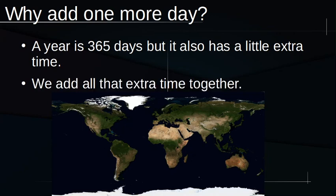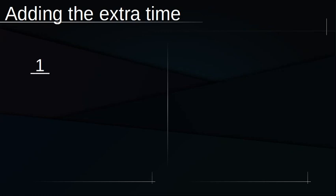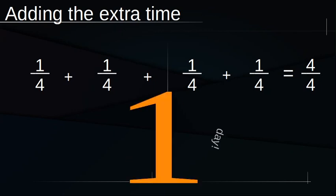And we add all that extra time together. So if you take a little bit of extra time from every 4 years, well, let's add it up. Let's do the math. So 1/4, that little bit of extra time from 1 year, and we add it with another little bit of extra time from 1 year, so another 1/4, another quarter, and then add another little extra bit from our 3rd year. So we add that 1/4 from our 3rd year, and then from our 4th year, we add that little extra bit one more time. So that 1/4. So 1/4 plus 1/4 plus 1/4 plus 1/4 equals 4/4, which in turn equals 1 day.